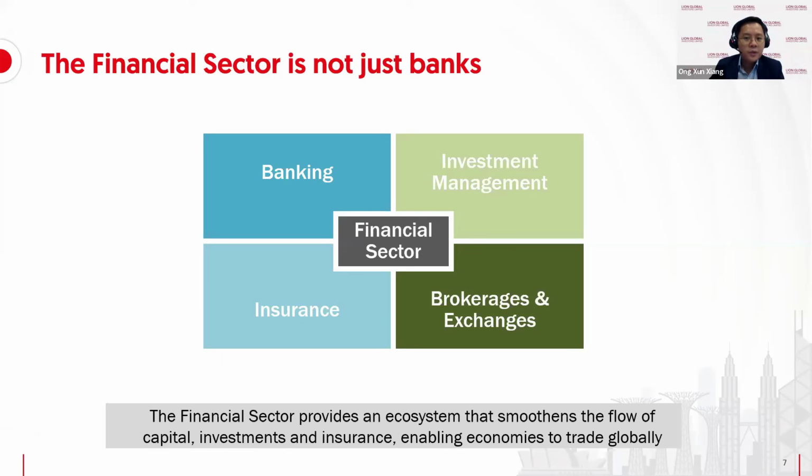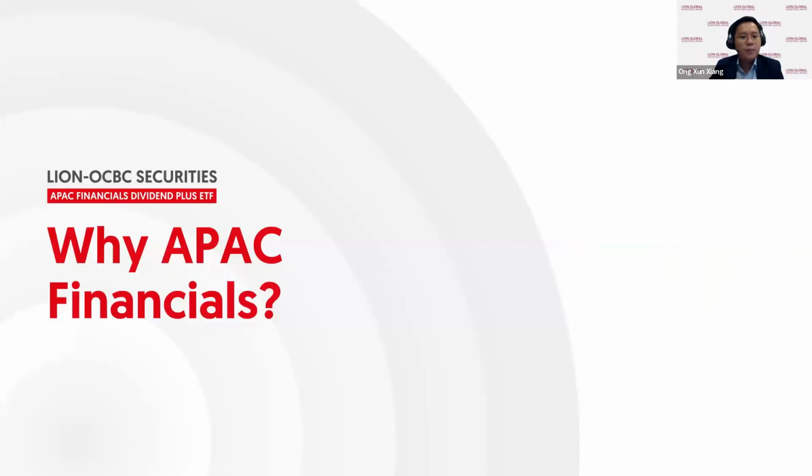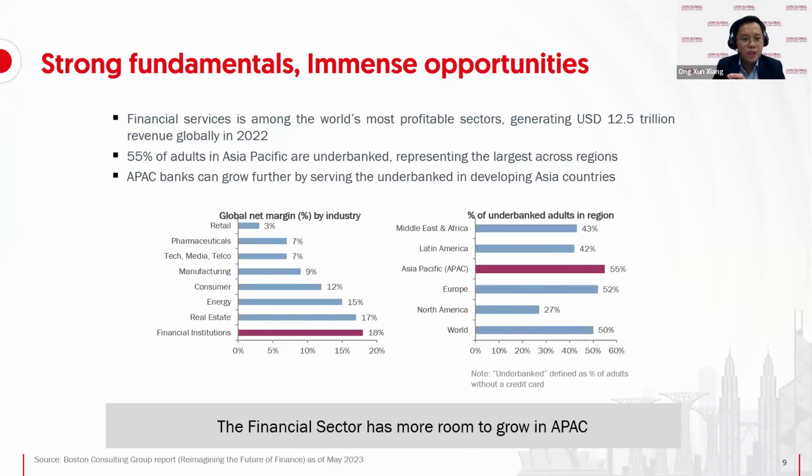And the next thing would be, other than why financials, why APAC financials? We have covered the financial sector, but APAC is an interesting region because more than 55% of the adults within APAC are underbanked. This represents the largest opportunity set across various regions. And within this opportunity set, we noticed that APAC banks can grow even further by serving the underbanked within developing Asian countries.